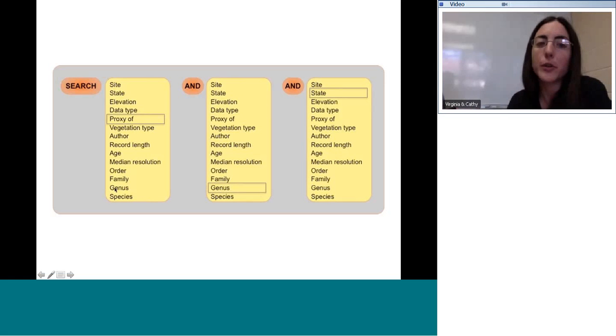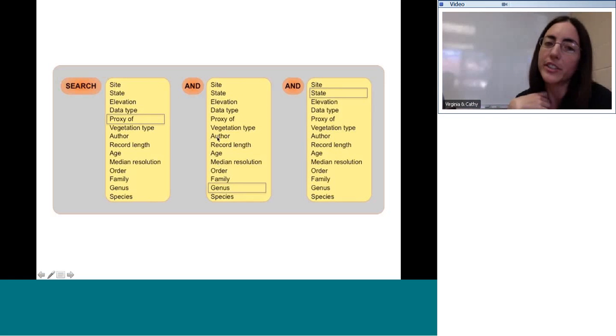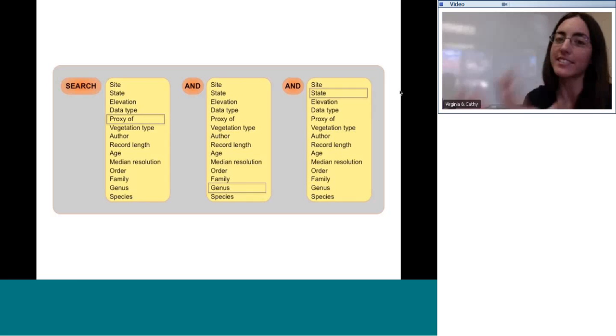In addition, we can combine search words just to get to more specific data sets. So if we are interested in the history of pines in Colorado, we might want to search for proxies of vegetation with the genus Pinus and state of Colorado, and we are going to end up with that kind of information. So the idea is to make the information easy to access, easy to find, and then easy to manipulate.